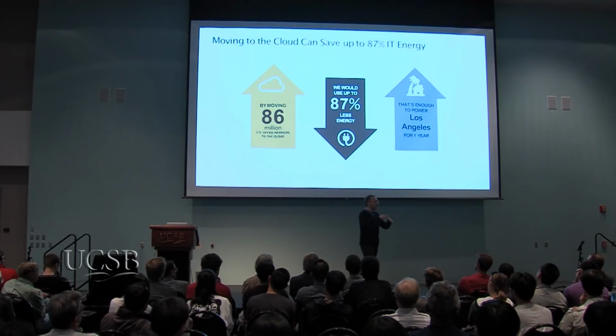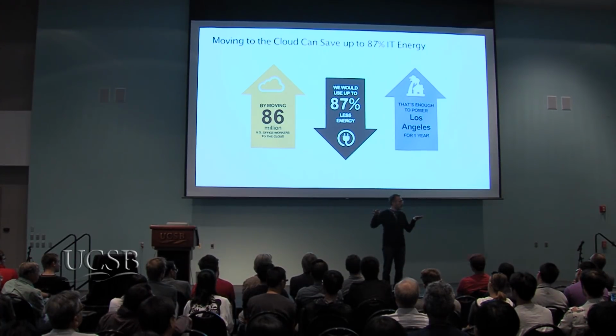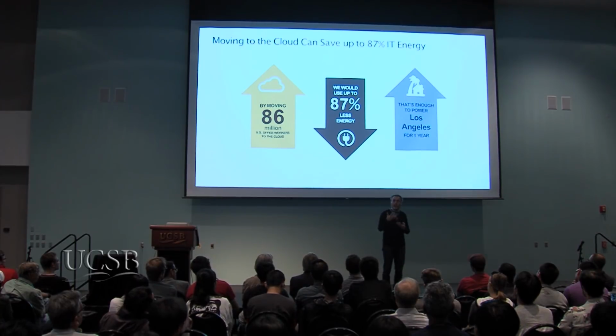When you move that to a cloud-hosted service like Gmail, you have millions of mailboxes in the same data centers, mixed, right? They come from different time zones, so your average utilization is better. We still have the worry that a server dies, and so we need a backup.